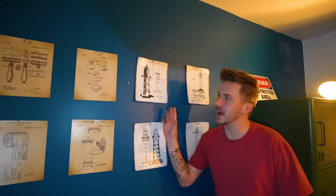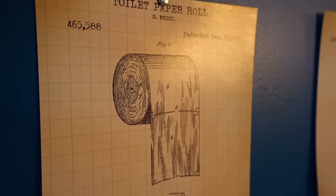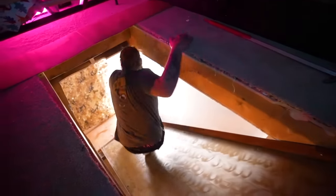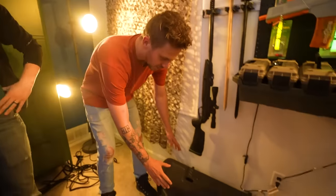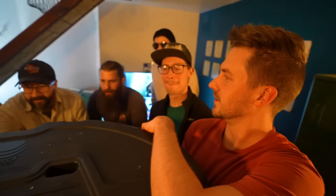And of course, we have the patent and blueprint wall. My favorite being the toilet paper patent and the lighthouse that we're trying to get to. It's time to invite the team down because it's not a true bunker without friends, right? Come on. Guys! Yeah! I've been waiting for this very moment to show just for you guys. I'm ready. We have this very important case. Let's lift it up, actually. Keep it nice and level. What is that? Ready, guys? Ready.